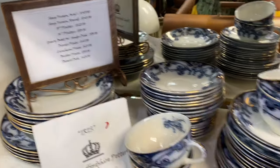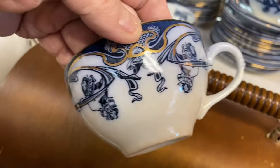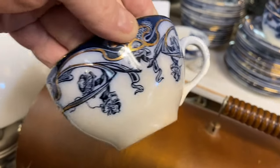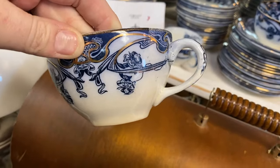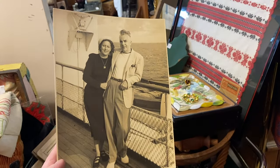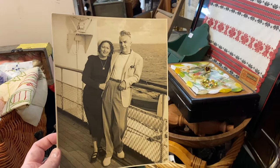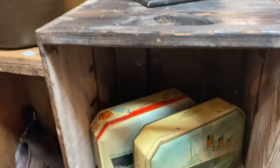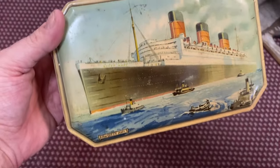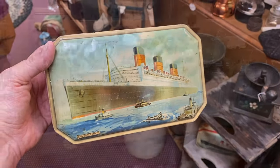This was exceptional. I have never seen this pattern before. It was just really cool to see in person. Absolutely lovely, and it was so nice that they had the pattern identified. And oh my goodness, are these not the coolest cats you have ever seen? This picture is to die for. And look, y'all, oh my goodness, the Queen Mary. Ugh, my haunted loving heart loves these.